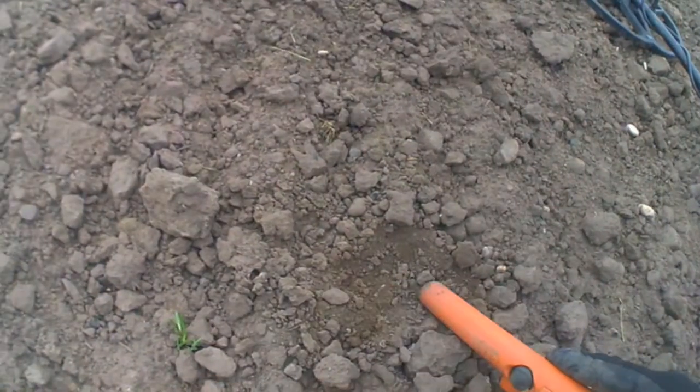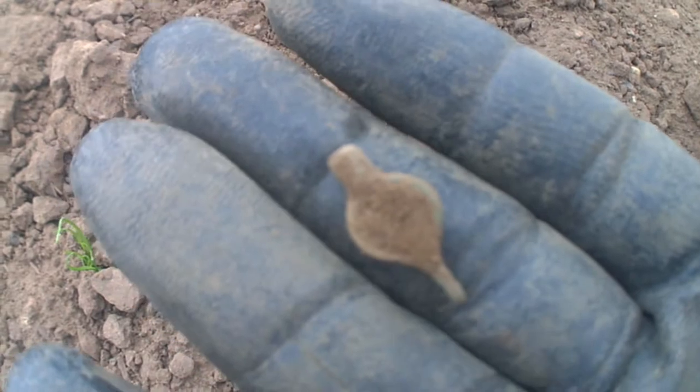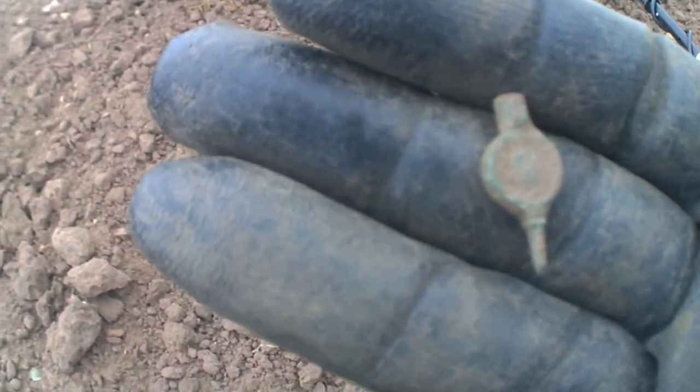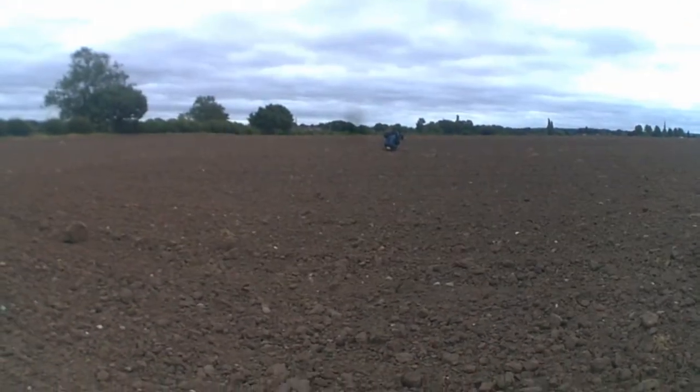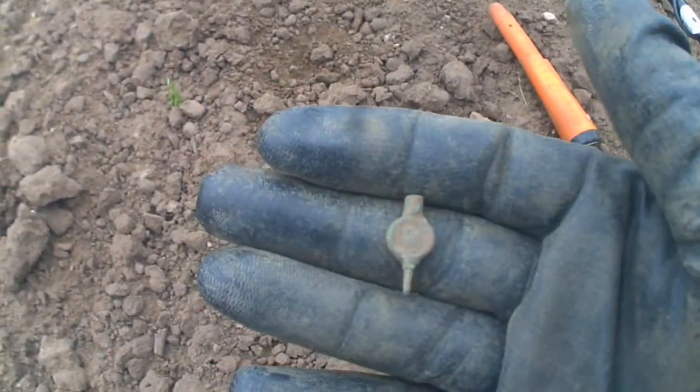Well, guys, my next signal, and it's a surface find. You can hear this buzzing. And there it is, guys. Oh! A pocket watch winder. Not bad for a second signal, eh? See if there's anything on it. Yep, there's definitely something on it. Let me just give it a clean. Well, guys, what a field. Paul's digging over there, Jim's digging over there, and Niall's over there. So yeah, watch winder in the pocket.